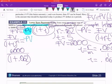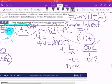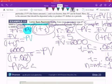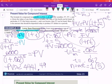And here the power n will be mt. So it will be 1 for m because we have compounded annually, and 5 for t. So in this case, the exponent will be a 5, and that is our present value. So by typing this on the calculator, you will obtain $4,441 with 49 cents. And so that will be the answer to the question.